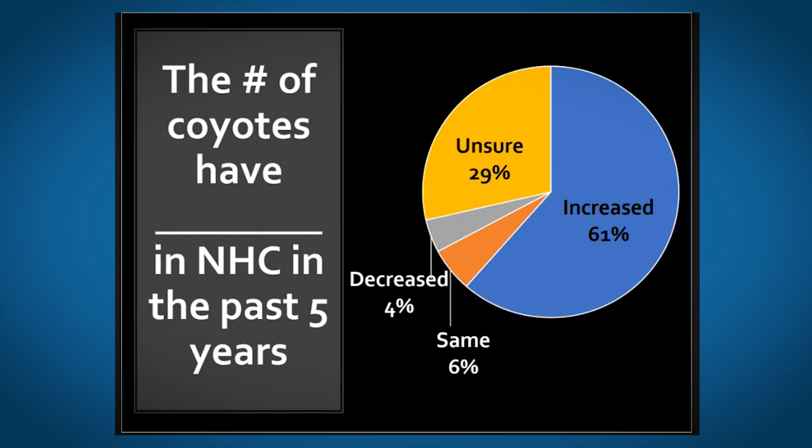The number of coyotes has either increased, decreased, stayed the same, or unsure in the past 5 years. So we're making people think back from 2013 to 2018. 61% of the people said coyotes definitely have been increasing, which is about right because coyotes are still expanding through the county. But a good 29% weren't sure. And there was no difference in terms of whether people thought they were increasing or decreasing across the zip codes. It was pretty unanimous across the county.